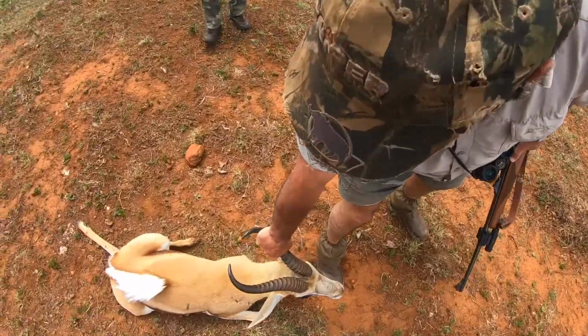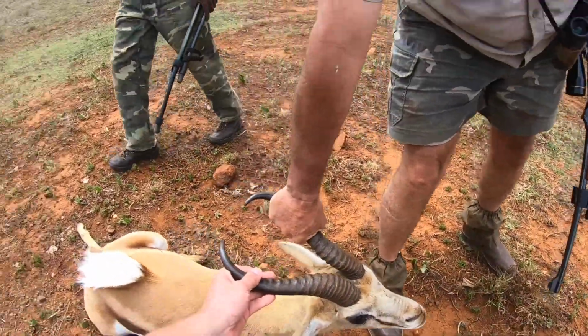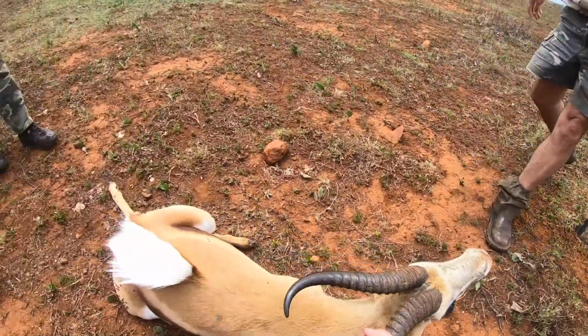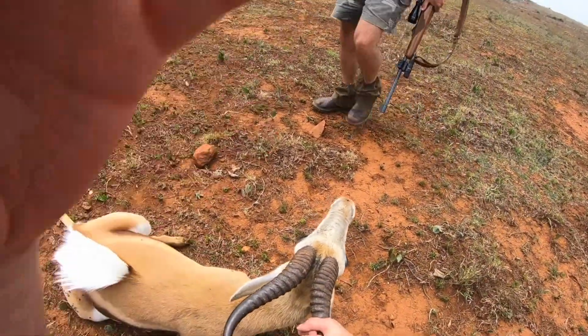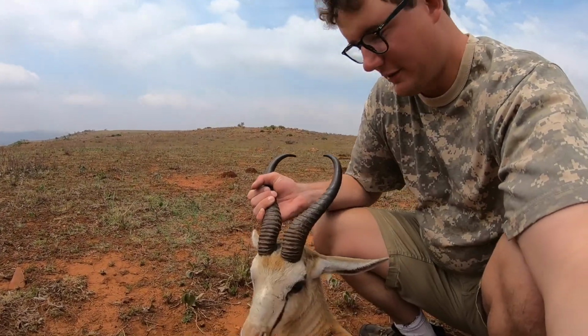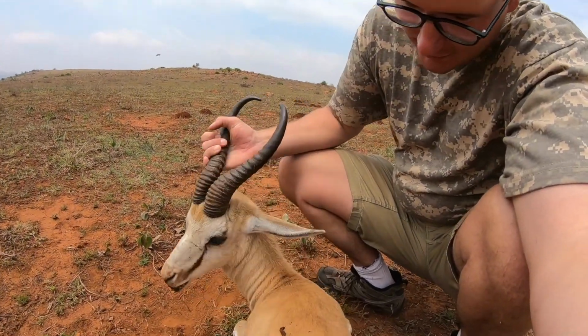Very, very nice. He's still alive, so hold on to him, man. Okay. Picture. Yeah. Let people check your pics. Will do. Well, first animal of the trip. Springbuck, first ever springbuck. Good one too.